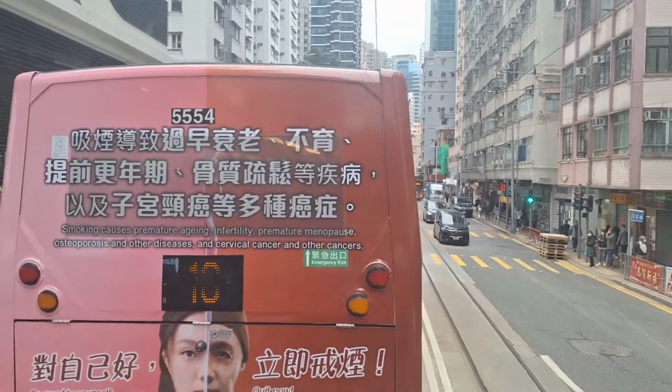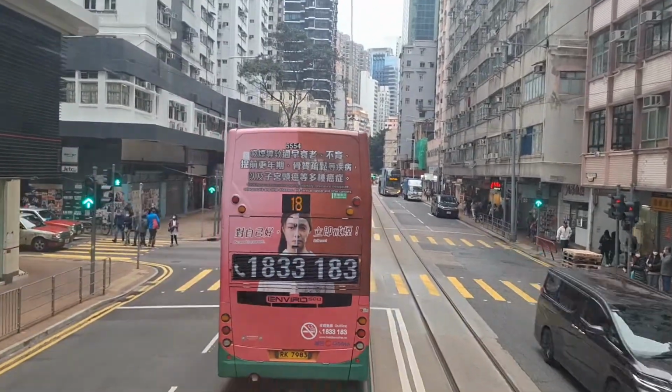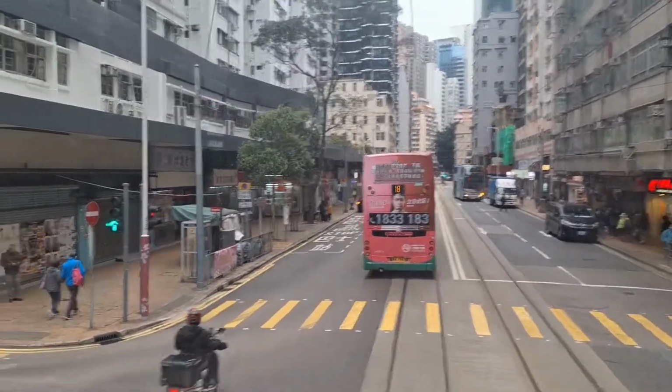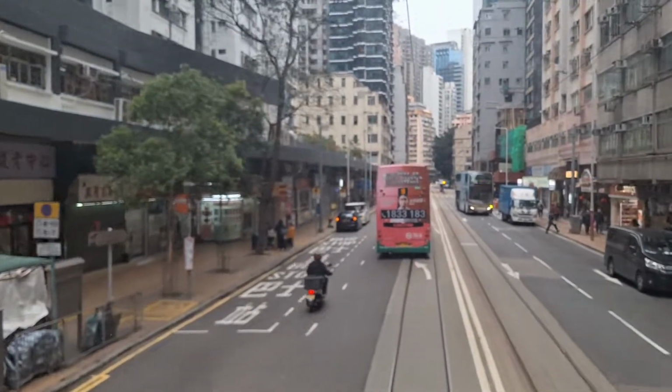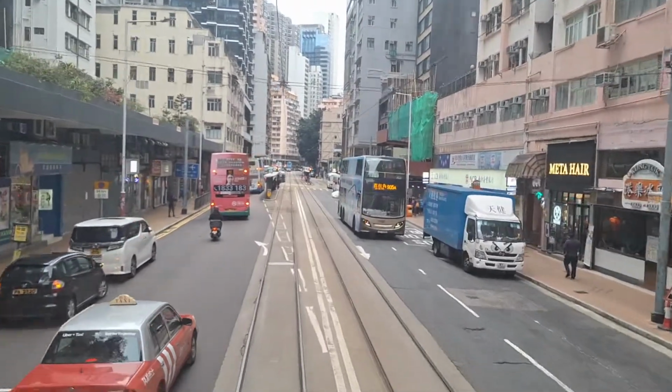Rush hour special coming in, KMB 905A over there. That's a rush hour special. I don't really know the difference between that and 905, but there's one right there. I think it skips some stops or something, I don't know, but 905A rush hour special.